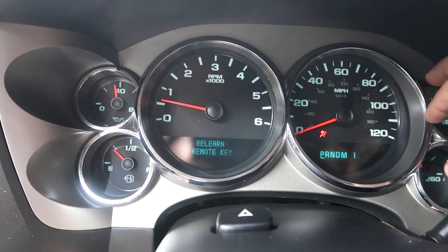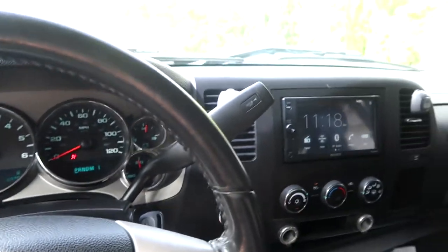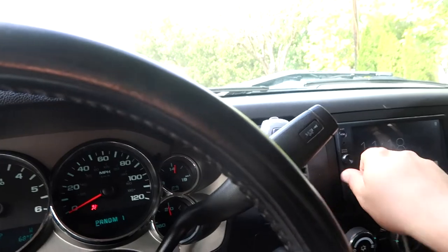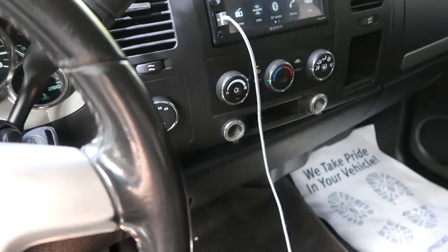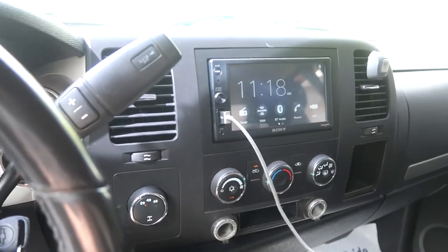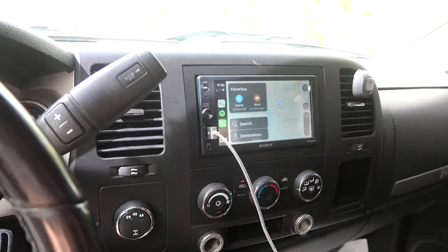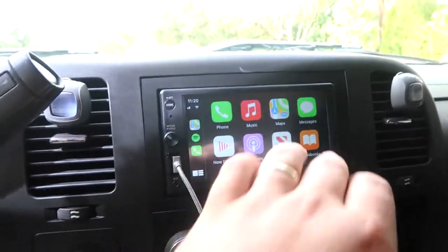I like to keep my trans temp up. Yeah, I guess what I'm trying to say is I really like these GMT 900 trucks for what they are. I don't think they look that great. I'm gonna plug my phone in here and show you how I'm not a peasant because I have CarPlay. Of course there are trucks that are better. I'm not gonna deny that. But these can be pretty good.